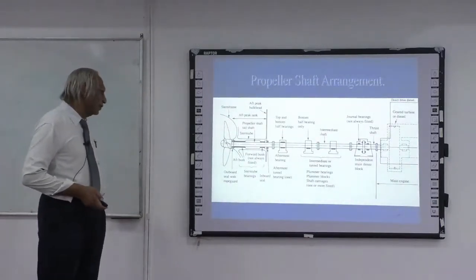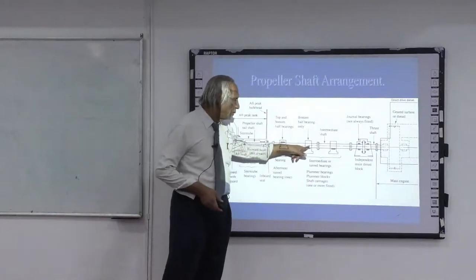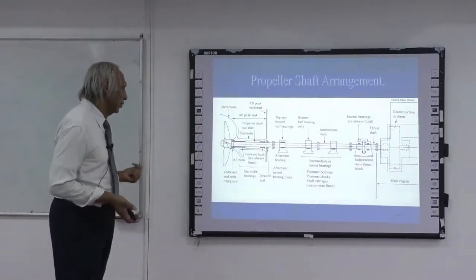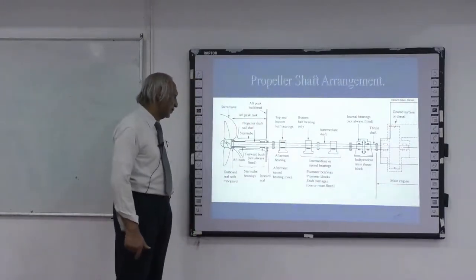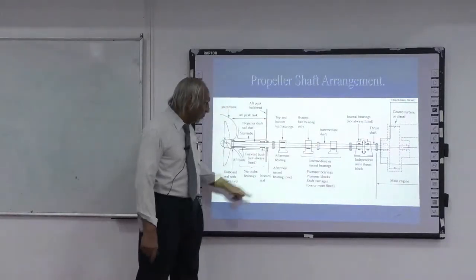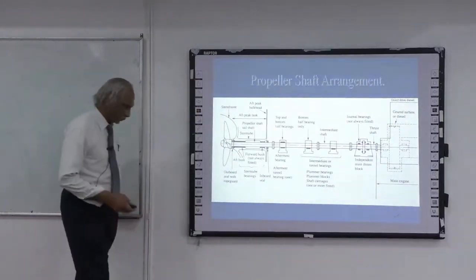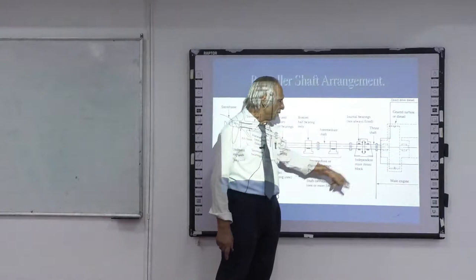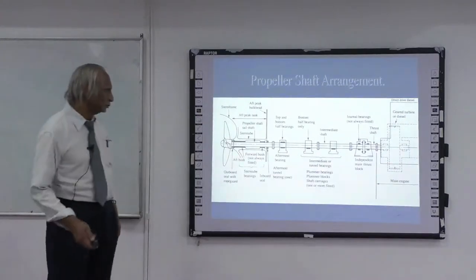Now sometimes you may find on a ship the intermediate shaft bearing will not have a top bearing, it will have only a bottom bearing, because the role of the intermediate shaft bearing is only to take the weight of the shaft. The upper bearing has got no role at all in supporting the shaft. It's only the bottom bearing that is going to support the intermediate shaft weight. So you will not find the upper half of the bearing, only a cover. Whereas the thrust shaft will have journal bearings on both sides apart from the axial thrust bearing, which is going to absorb the axial thrust.